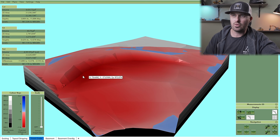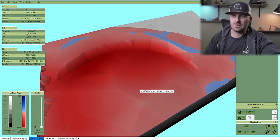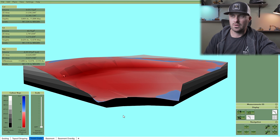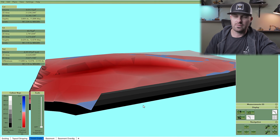So you've got a nice bowl shape that's hollowed out for the house. And then we actually use contours for the house pad. So you can see the flat house pad kind of here in the middle. And then this is the drive and everything going down to the road. And it's really nice and handy to be able to move this around and look at it from different angles.